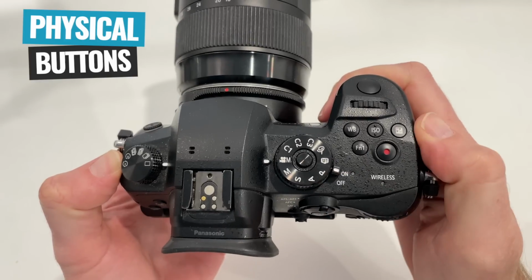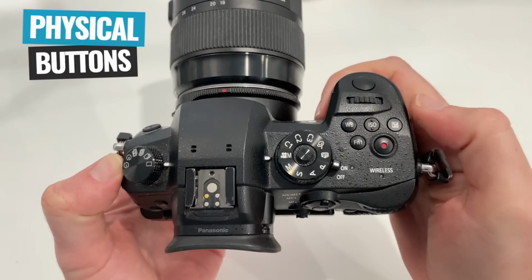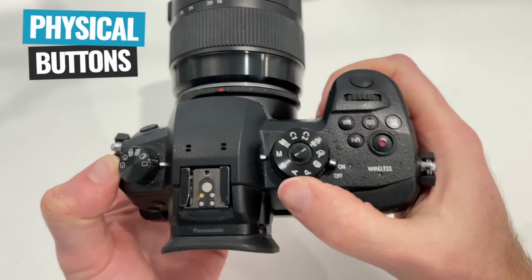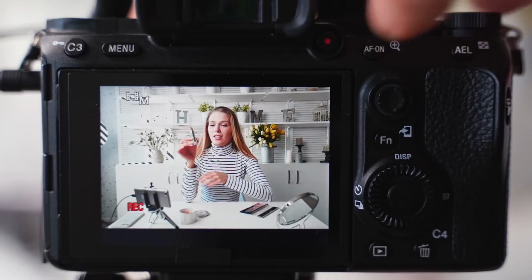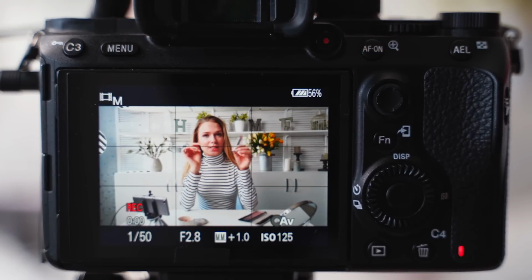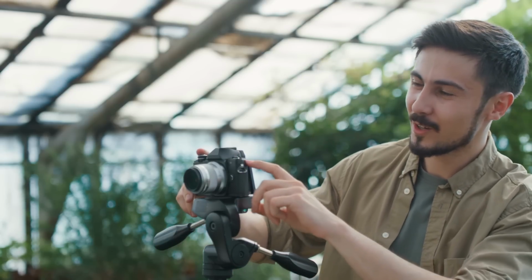And you'll also have physical buttons and manual controls to really help you dial everything in to nail the shot, but also so that you've got quick access to the things that you're going to need most. So you don't have to dive into menus or tap on the screen and potentially tap the wrong area. You can use the buttons and the dials and everything to get everything set how you would like.